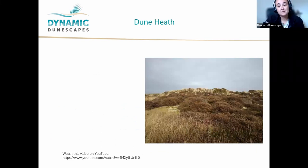Another habitat that we have some great examples of here in Wales is actually dune heath. And I should say, after this, I'm going to send around the slides, and at the bottom, you will see there are links to YouTube videos. So there's a whole range of resources on our YouTube site to just follow up with some of the stuff I'm talking about now.